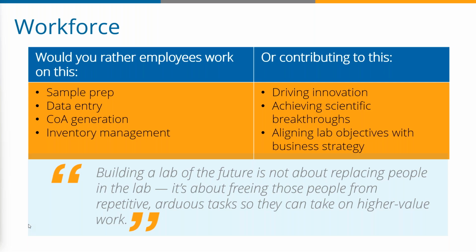The impact of the lab of the future on the workforce is significant and also transformative. Here's how the workforce is affected and how the lab of the future benefits lab scientists. Lab scientists can now leverage their skills and expertise on tasks that require human judgment, creativity, and problem solving. Instead of spending hours on manual data entry and sample prep, they can allocate their time to tasks that truly require their expertise.